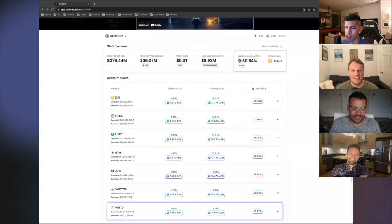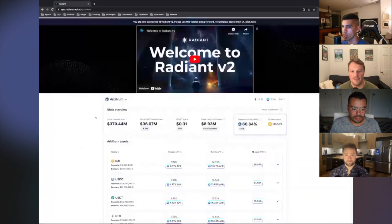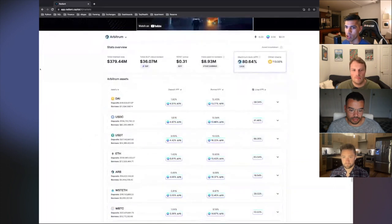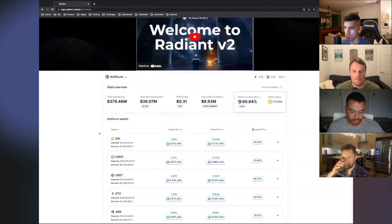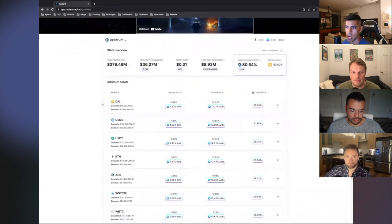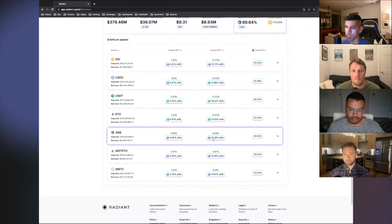What you see here is an overview of the homepage of the Radiant DApp, right? And it's a pretty familiar interface for anybody who's messed around with DeFi at all. It really is your run of the mill borrowing and lending market where you're able to supply assets at a given deposit APY, which is basically lending them out for others to borrow. And on the flip side, if you've supplied collateral, you're able to borrow assets if you want to, at obviously a higher interest rate.